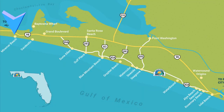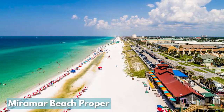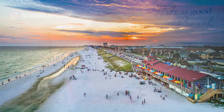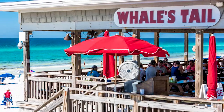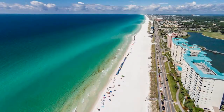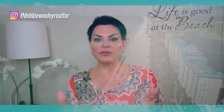So in Miramar Beach we have Miramar Beach proper, which are the Old Scenic 98, all the beaches along Old Scenic 98, all the beach bars, the darling little beach bars that are right on the sand. You've got Surf Hut, Whale's Tail, Pompano Joe's, all of these little beach bars and restaurants that are on the sand on Scenic 98. On the other side of Scenic 98 you have all kinds of condos and little shops and things to do on that side of 98. So Scenic 98 is a very busy place.